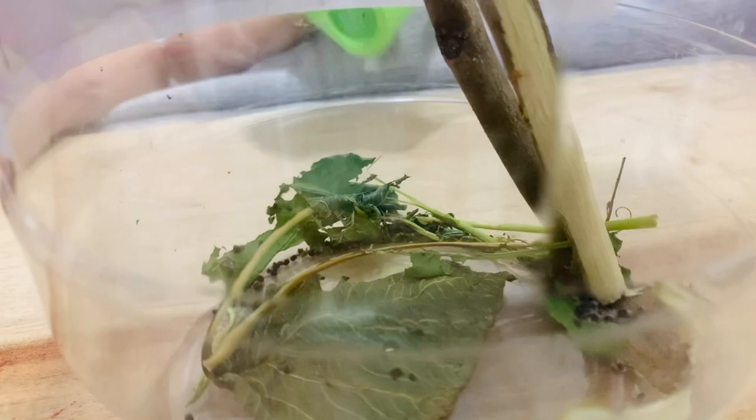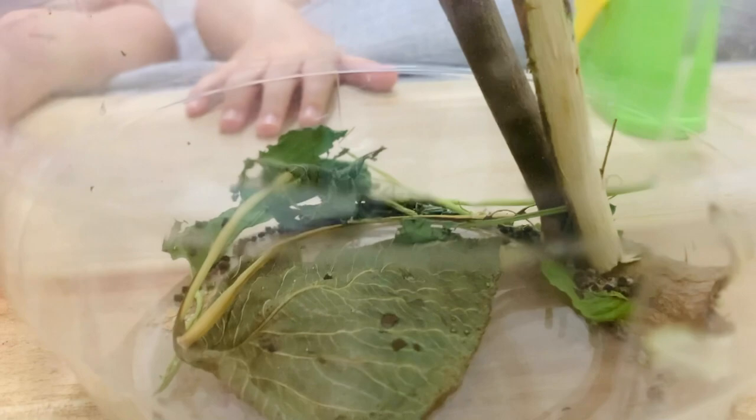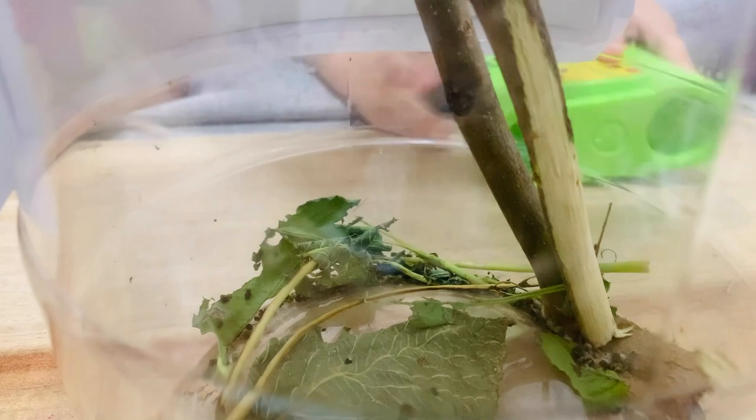Wow. And for two straight days, they kept on crawling and crawling. And then on the third day, they just stopped moving. Suddenly they were lazy, right? They looked lazy. Let's see what's happening.